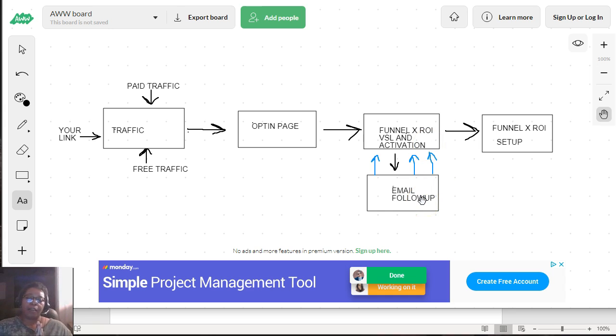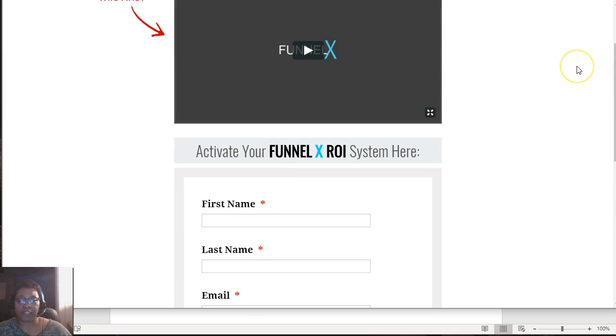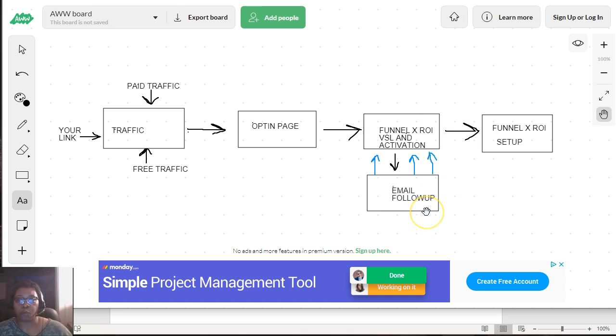Because the majority of people who go to this page, the Funnel X ROI page, to where it asks them to activate their system, most people aren't going to do it the first time. They'll have to see the offer several times before they decide to activate their Funnel X ROI system. So that's why you need to follow up with your leads using email, okay? So that's basically how that works.